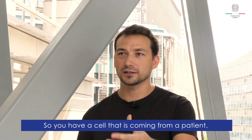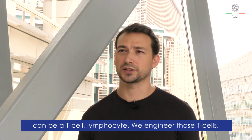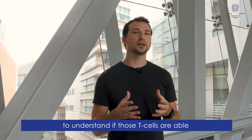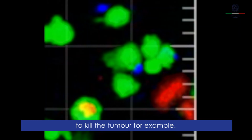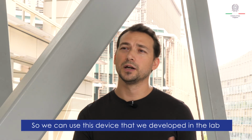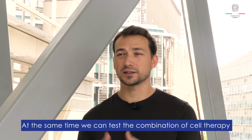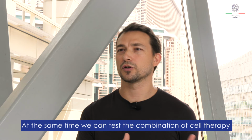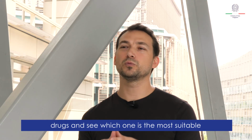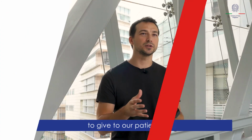So you have a cell that is coming from a patient, can be a T cell, lymphocyte. We engineer those T cells, and we need to find a way before injecting to a patient to understand if those T cells are able to kill the tumor, for example. So we can use this device that we developed in the lab to QC those technologies like the cell therapy. At the same time, we can test the combination of cell therapy with drugs, or combination of different drugs, and see which one is the most suitable to give to our patient.